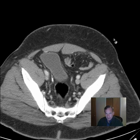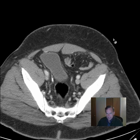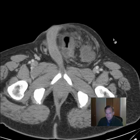So what we have here then is transverse colon, a segment of which has herniated inferiorly. It's draped downward and herniated into the inguinal canal on the left and into the left hemiscrotum, producing vascular compromise to the involved segment of transverse colon, and as a result we have a surgical emergency here.